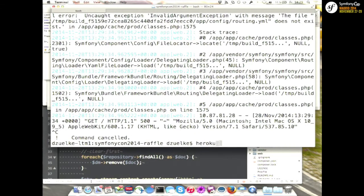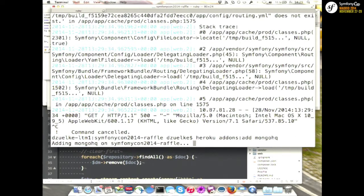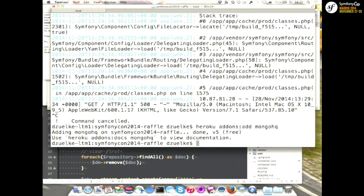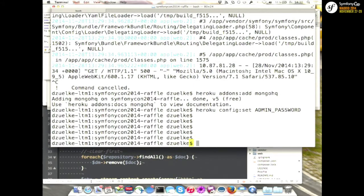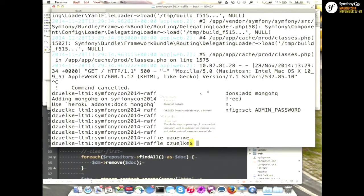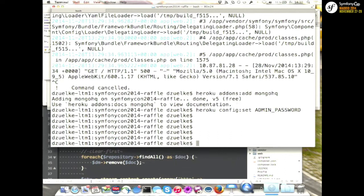I'm actually missing a bunch of things anyway. I need a MongoHQ database. I can do that right now. And I would have to set up a bunch of config vars that you are not allowed to see, because otherwise you can access the database and mark yourself as a winner. But it would roughly be config set, the admin password, and then I set something. I'll do that when the screen is off. And then I'll deploy, and then you can check it out later.